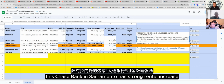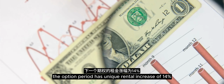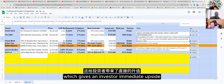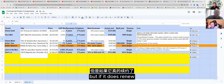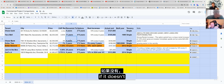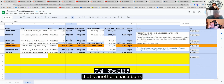This Chase Bank in Sacramento has a strong rental increase. The option period has a unique rental increase of 14%, which gives an investor immediate upside and an extra $20,000 yearly in cash. So this one has 4 years remaining, but if it does renew and exercise the extension, you are looking at a 14% increase in rent. If it doesn't, then you need to find a new tenant. That's another Chase Bank. Oh, okay.